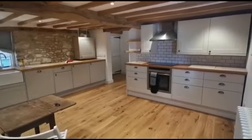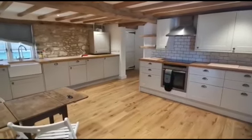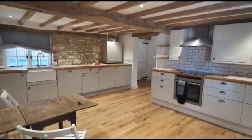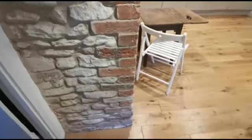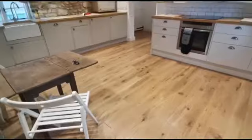So as you come into the property, you walk straight into this rather show-stopping kitchen, which is just beautiful. And straight away you've got a real sense of character with the beams and the exposed brickwork by the kitchen countertops, and then also a slight pillar with coat hooks as you walk on in. You've got the wood flooring as well, so lots of character coming on through.